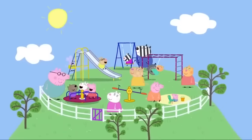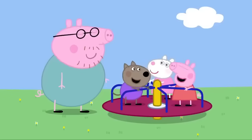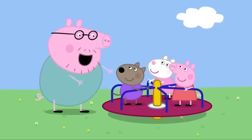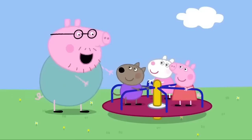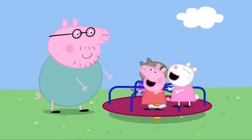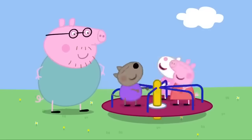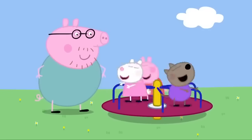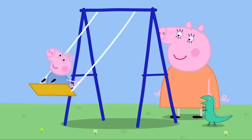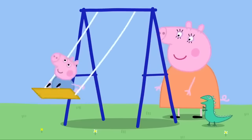Peppa and her friends are at the playground. Peppa, Susie and Danny are on the roundabout. Are you all ready? Ready! Then let's go. Faster! Faster! George is a bit too little for the roundabout. He is playing on the swing.